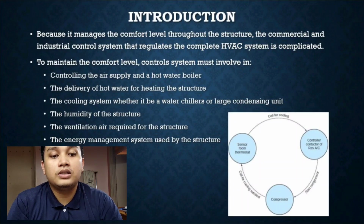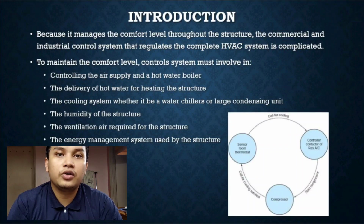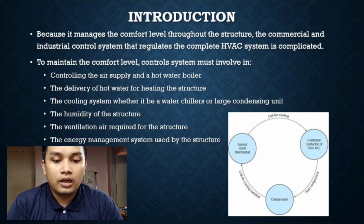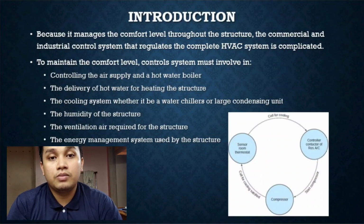Because it manages the comfort level throughout the entire structure, the commercial and industrial control system that regulates the complete HVAC system is very complicated. To maintain the comfort level, the control system must be involved in controlling the air supply and hot water boiler, the delivery of hot water for heating the structure, the cooling system, whether it be a water chiller or large condensing unit, the humidity of the structure, the ventilation air required for the structure, and the energy management system used by the structure.